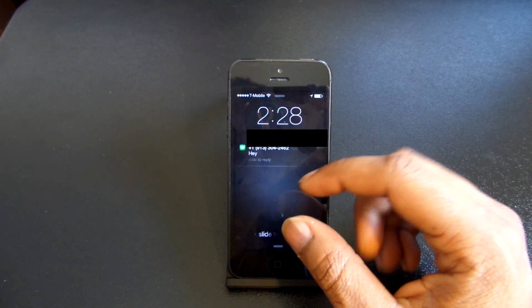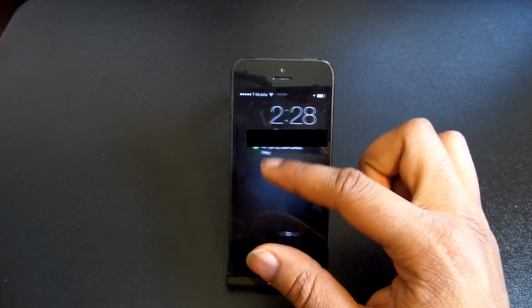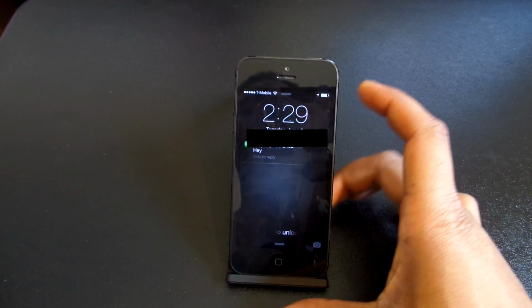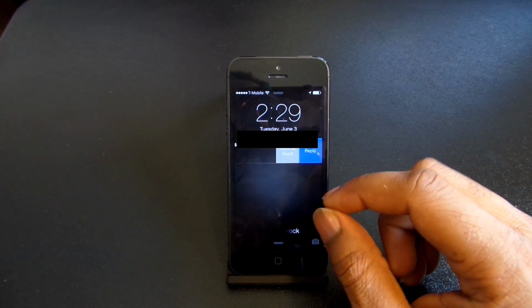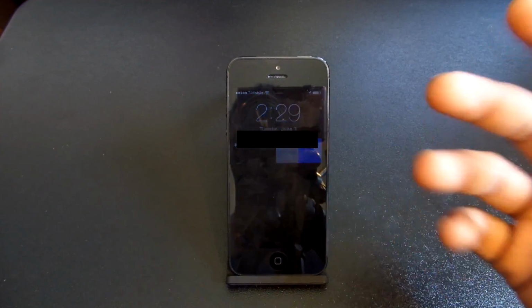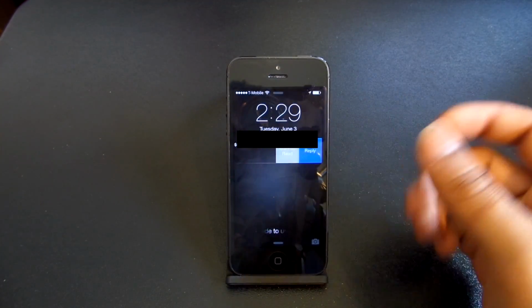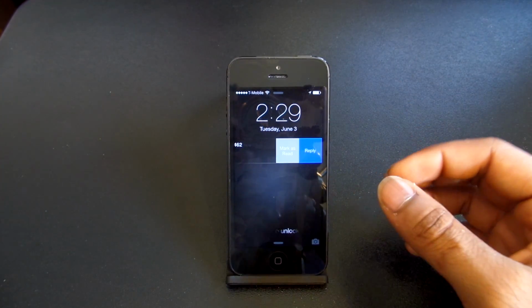As you can see, I messaged myself, "hey," and now from the lock screen, usually you'll be able to swipe this way or from the notification to answer it, but now you have different options. So I'm going to swipe this way, and now you have the ability to mark as read or reply. This is pretty cool. So now if you see a message from someone that you really don't want to talk to currently, or you just want to reply directly there, you can do that.